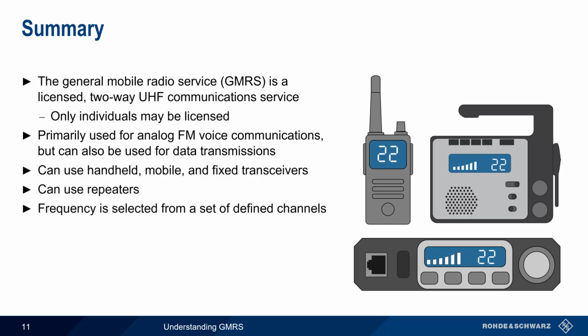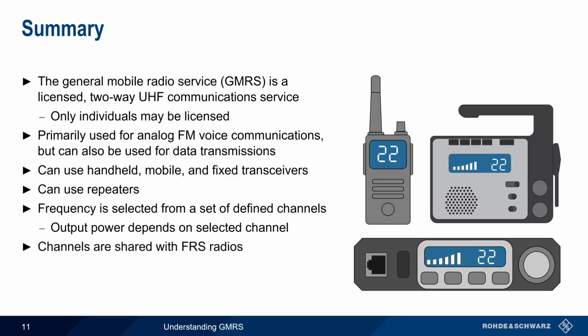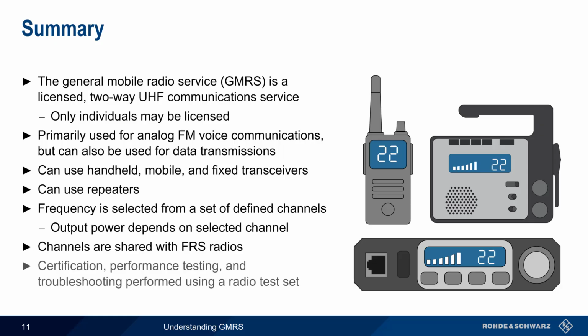Frequencies are selected from a list of defined channels, and the radio output power is a function of which channel is selected. Note that these channels are also shared with FRS radios, allowing communication between the users of these two services. And finally, radio test sets can be used to test GMRS radios, both for certification as well as for performance testing and troubleshooting. This concludes our presentation, Understanding GMRS.